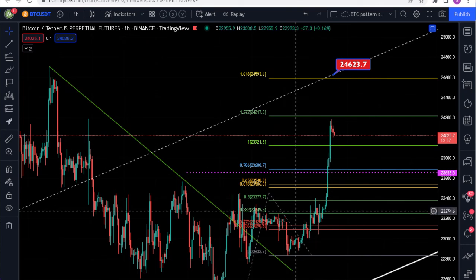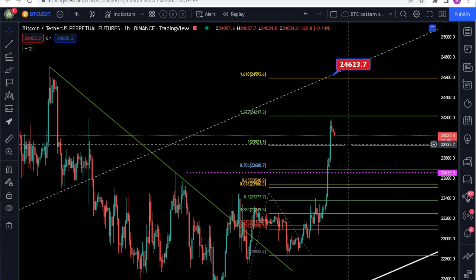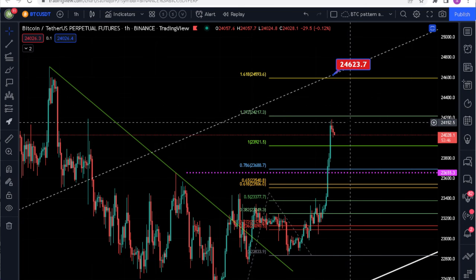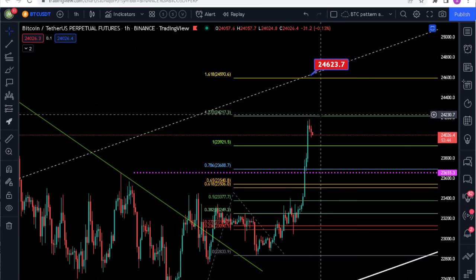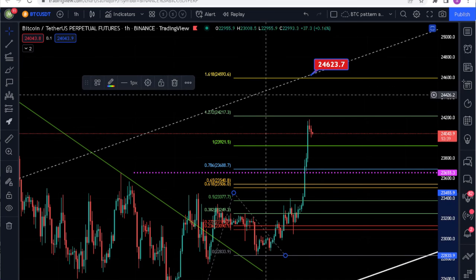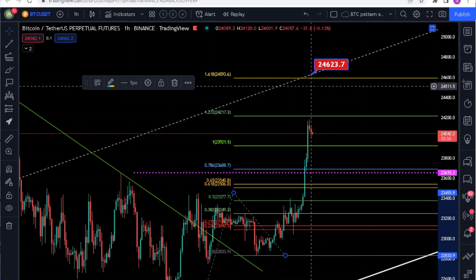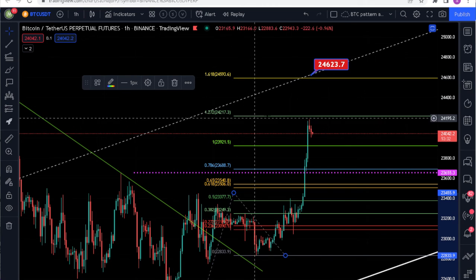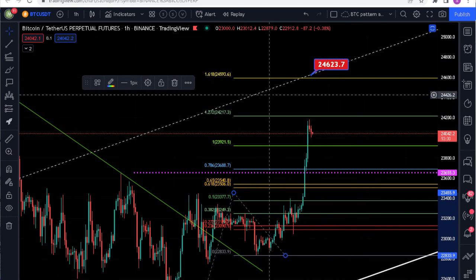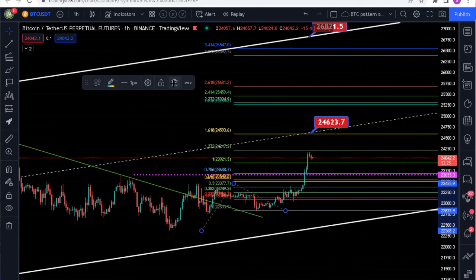We exceeded the 1-to-1 of the move up from down here, the 22,364. We're between fibs. They say usually price doesn't really stop between fibs. It has to hit a fib, so we might come and tag this or even go to the 24.4 again. The 24.4 to 24.6, the 24.6 comes to the middle of my ascending big channel that we're traveling in.